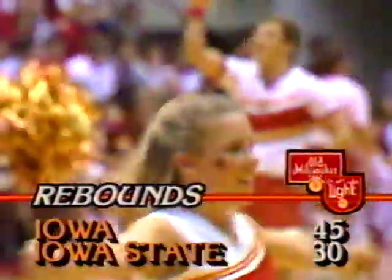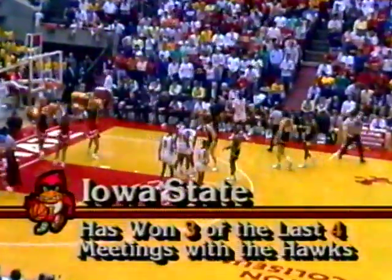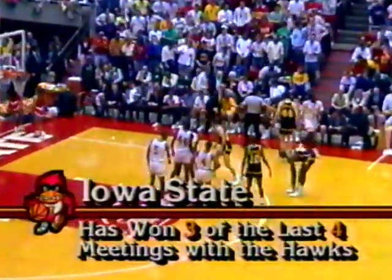And as you mentioned, Gary, the Hilton record, 47 points, held by Barry Stevens. Lafester Rhodes is just three away from it right now. Iowa State has been victorious in three of the last four meetings with the Hawkeyes. I don't know who's winning this ball game, Iowa State or Lafester Rhodes.